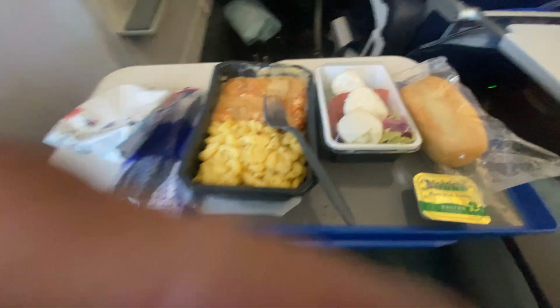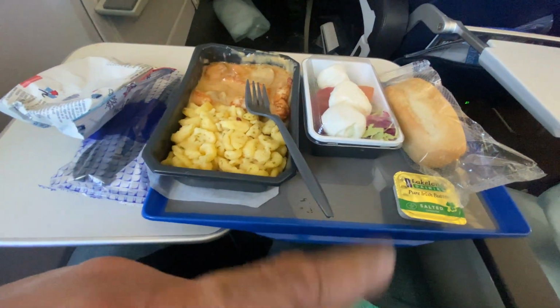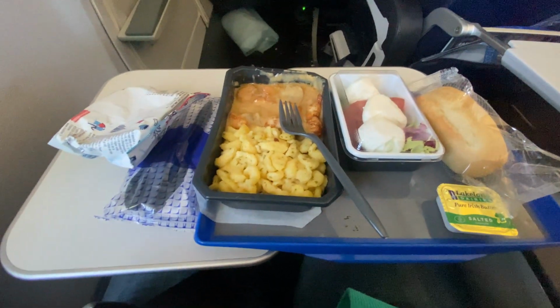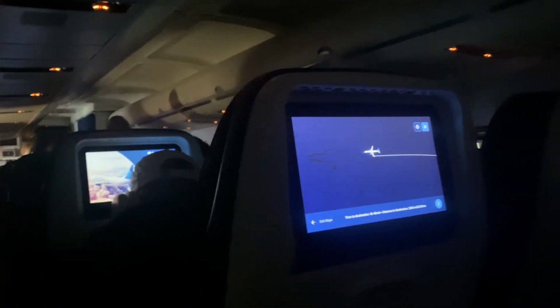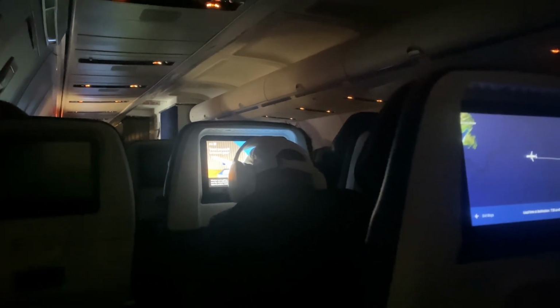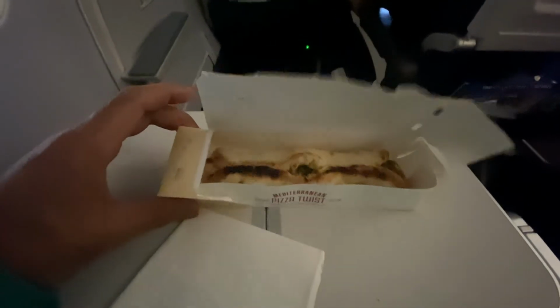That's macaroni and cheese and chicken and salad, some vegetarian mac and cheese and chicken, bread and some sweets. Bon appetit. That's how it looks.